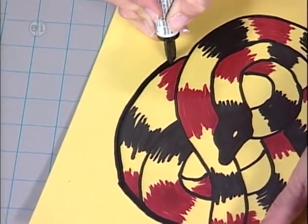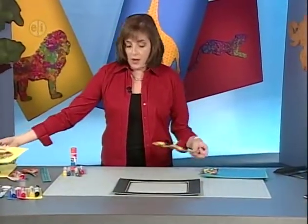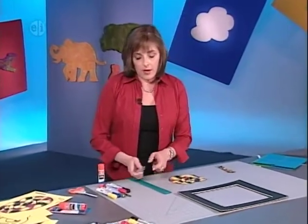Until I've cut him entirely out. You can see that. And I've got one that's all cut here. So now we've got our snake cut. Now the next thing I want to do is to take my ruler and my gold marker.